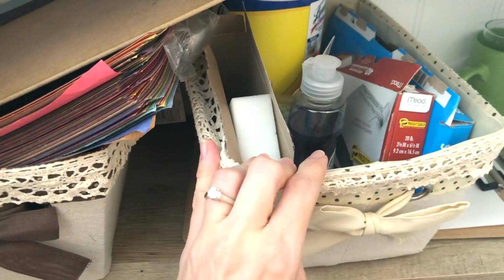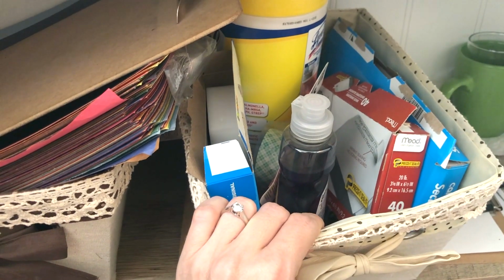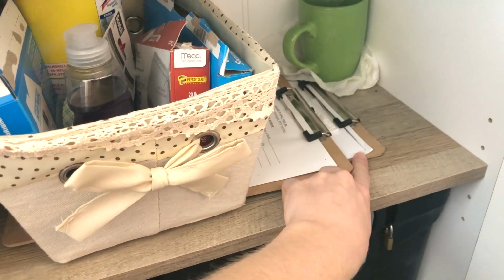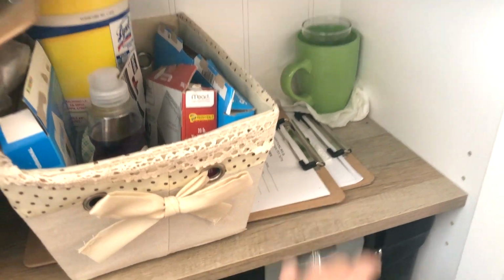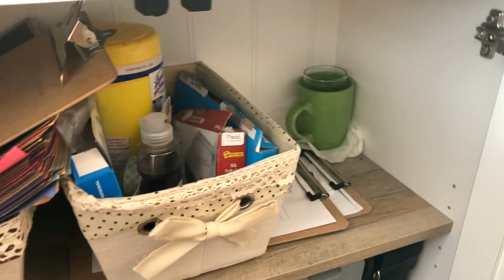Oh, magic eraser. I use that whenever I move into a new place, and that's just been here for 2 years since I moved here. I do have clipboards with my intake paperwork ready to go on there just in case I have a surprise. And these are actually the cups I use to water some of my plants. I know it doesn't make any sense.